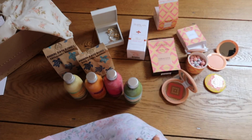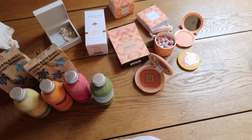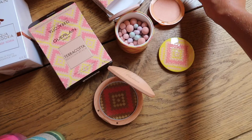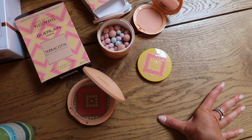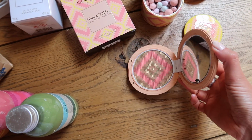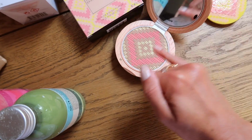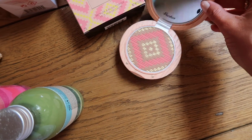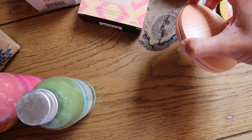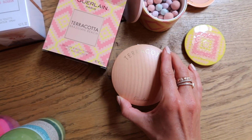Yeah. So while I'm up here, I thought I would just quickly show you some PR bits from the last few days. This is the beautiful high summer collection from Guerlain. I just always adore Guerlain's summer collection, especially their bronzers. And this year it's got a really beautiful pinky hue to it in this gorgeous diamond design and some gorgeous gold flecks. So that is just going to be the most flattering glow for summer. Really nice big compact as well, and it's part of their terracotta collection, and it just has the most gorgeous fragrance to it.